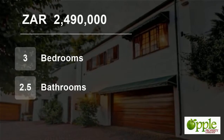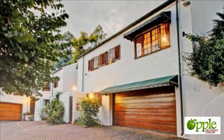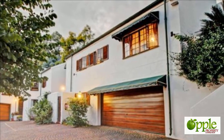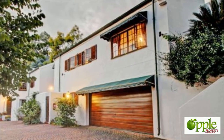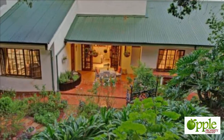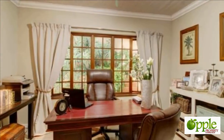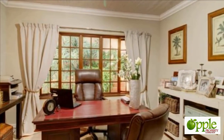Welcome to this three-bedroom house for sale in Lydiana, Pretoria, Gauteng, South Africa for R2,490,000. Timeless elegance. Five-star location. Three-bedroom plus flatlet on top of the world. Close to nature and bird life, a lifestyle beyond compare.